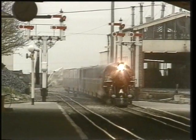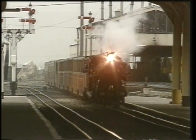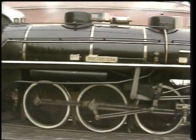The line is the longest and most fully equipped minimum gauge railway in the world and runs along the south coast for more than 13 miles to the lighthouse at Dungeness.